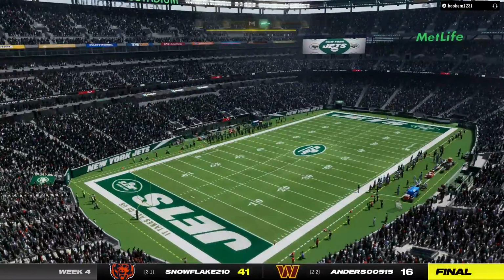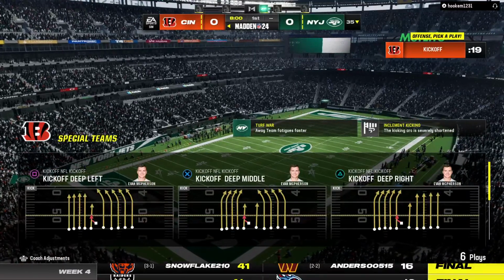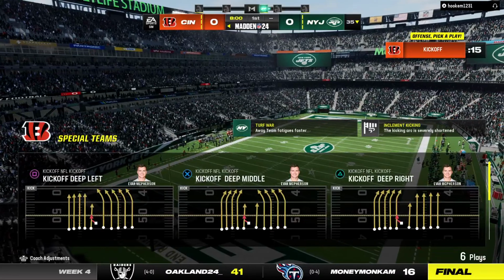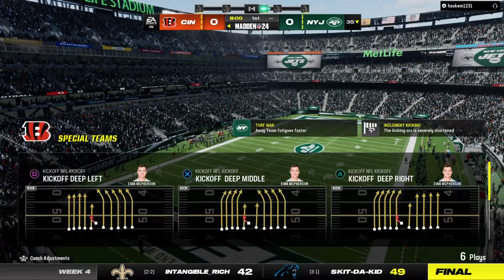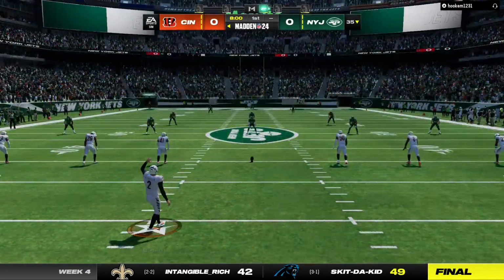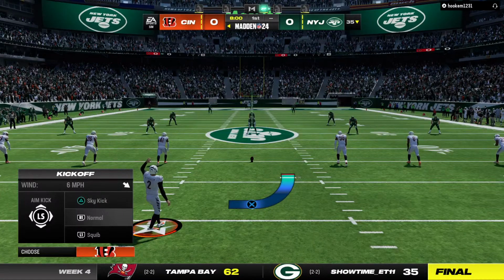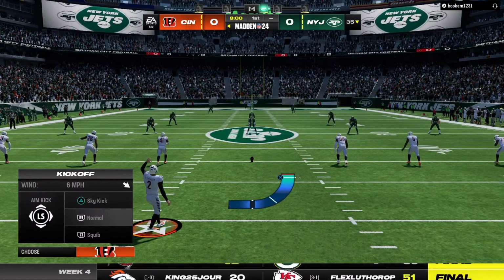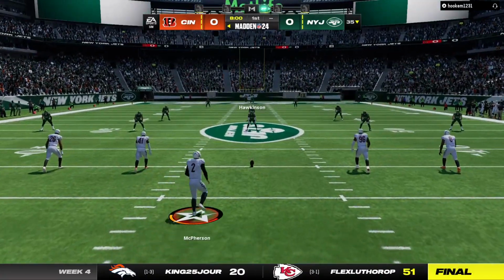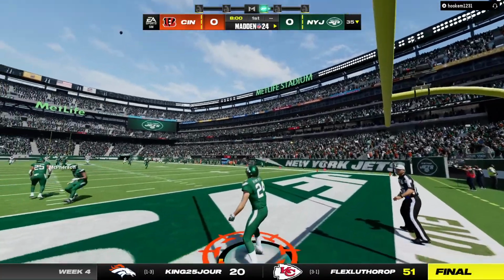Take the Lincoln Tunnel through Weehawken, through Secaucus, across the Hackensack River, and you'll arrive, as we have, at MetLife Stadium at East Rutherford, New Jersey. Today, it's week 4, and we've got what should be a great one here, as it'll be the Cincinnati Bengals taking on the New York Jets.